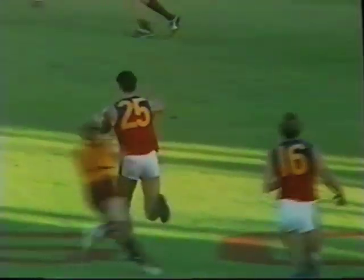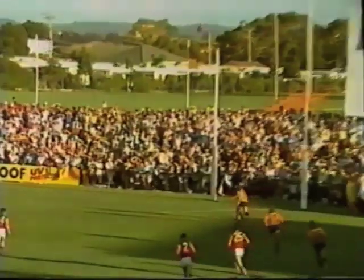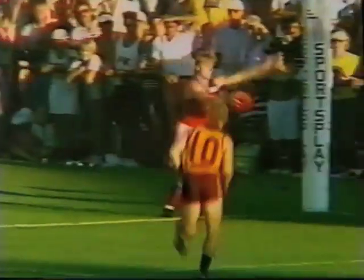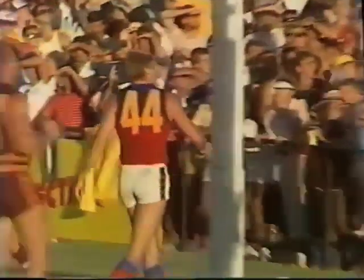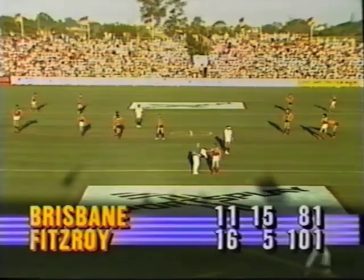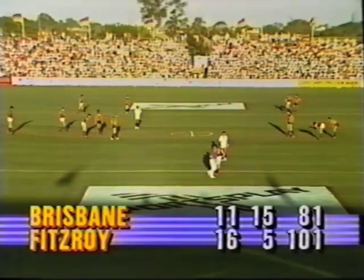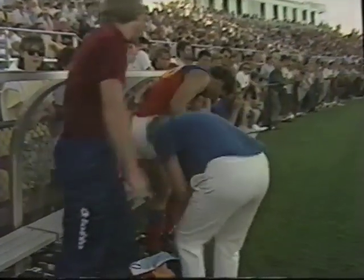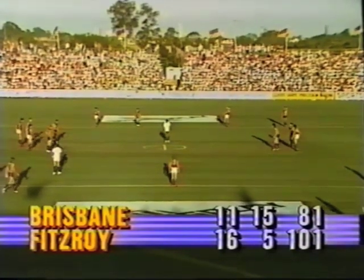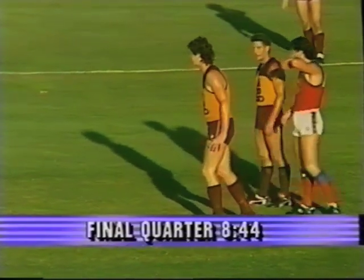Yes, well, possibly bad luck for the Bears because it went from one end of the ground to the other. Michael Conlon coming on to replace Billy Logan. And I did notice Brad Hardy when he went for the mark down in that forward pocket. After he came down, he grabbed the back of the thigh. So Rick Norman back on the ground. But I noticed Brad Hardy grabbed the back of the thigh when he did go for the mark. But he's still out there. He's out there at half forward. 20 points the margin. 11-15 to 16-5.